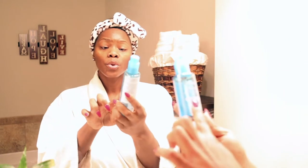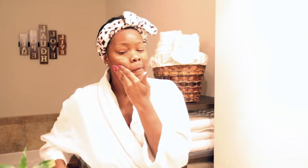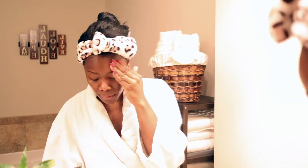This is the gentle lotion. There's another one that says, it's not lotion, it's something else, but it's not foggy. I actually like this one better. And then I just clean my skin. Again, it's an extra cleansing.